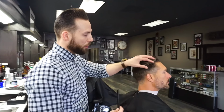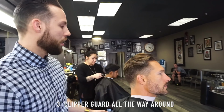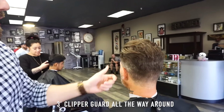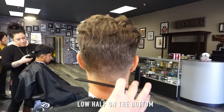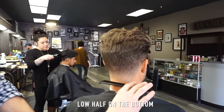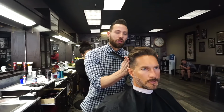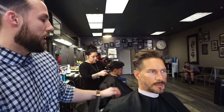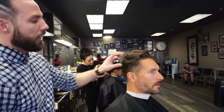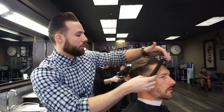Okay, just as a recap of what we did, we took a 3, about 2 fingers up, all the way around, and then right under that we did a low half. And that low half goes all the way to the back, and that all the way down to a 0, which is skin. So that'll give you that nice taper back there. And we made sure both the sides were going up straight. You know, not flaring out too much, just enough to give you that gradual fade. And left a little bit of the hair for that weight that he likes right there. But flow product, it all comes back.